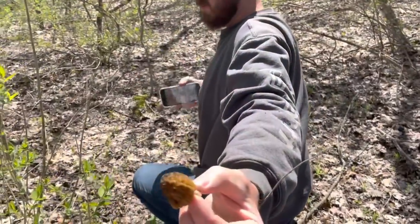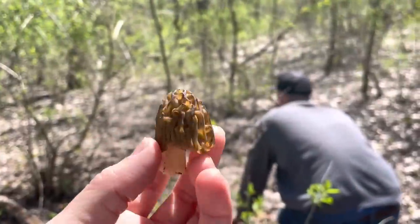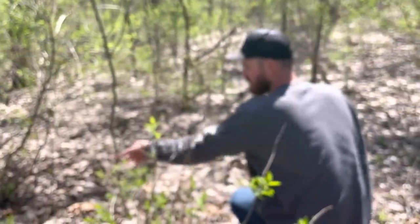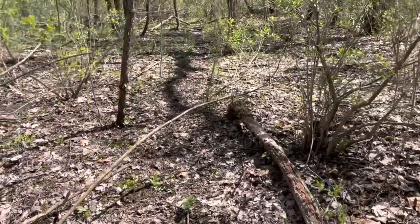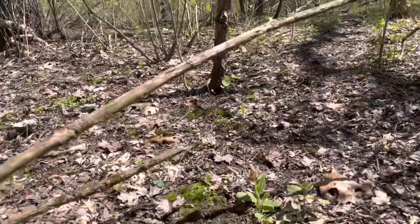Oh, nice one. Good job. There's another one under that little stick right there. I would say it's pickable. That little stick right there with the one going up right under it. It's kind of rubbed up the down.